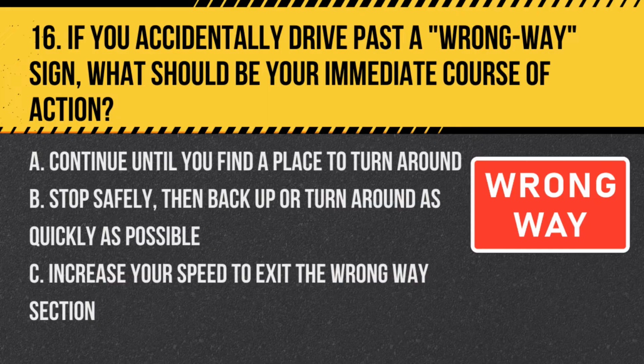Question 16. If you accidentally drive past a wrong way sign, what should be your immediate course of action? A. Continue until you find a place to turn around. B. Stop safely, then back up or turn around as quickly as possible. C. Increase your speed to exit the wrong way section.